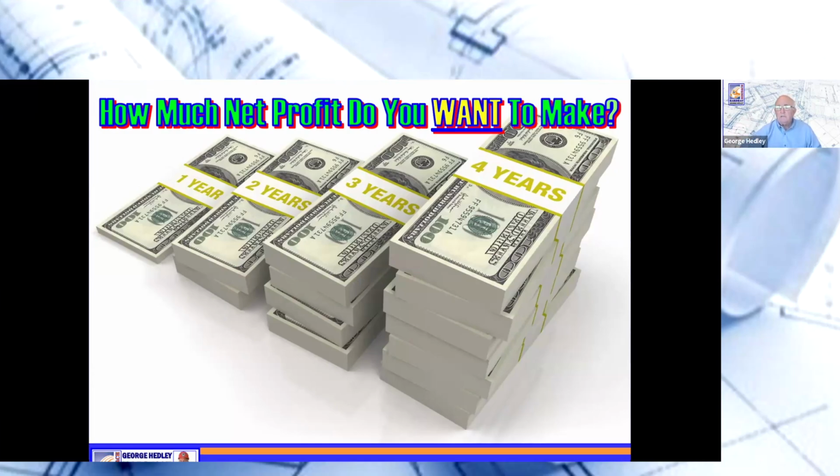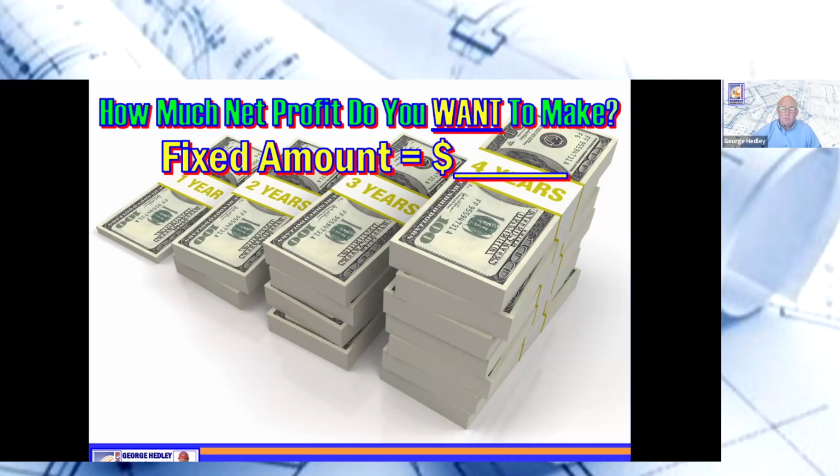Do you have a complete written measurable goal? Percentage you can't measure. I want a written amount. So how much money, a fixed amount, do you want to make? Fill in the blank year, whatever year you're in, or the next 6 months or 12 months, or from today forward. How much money do you want to make over the next 12 months?